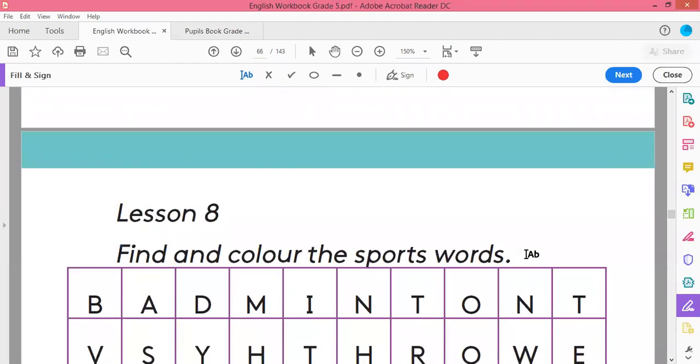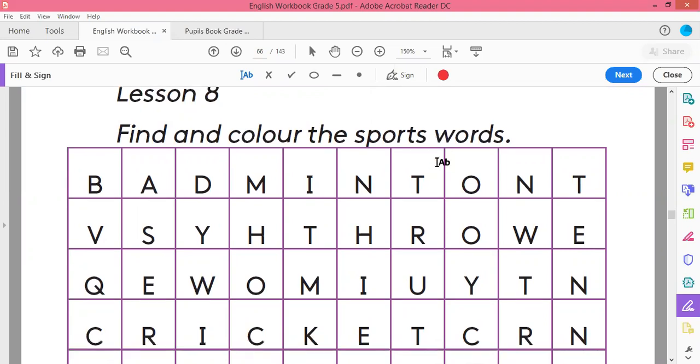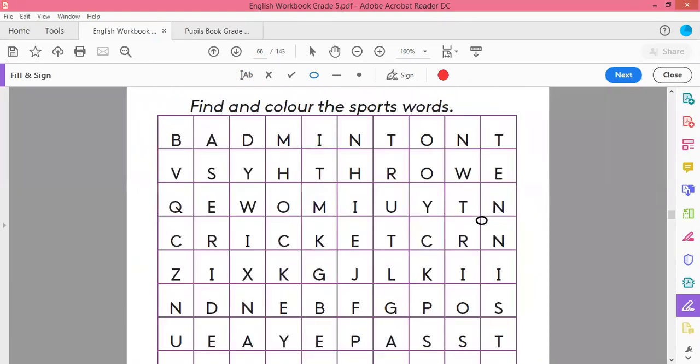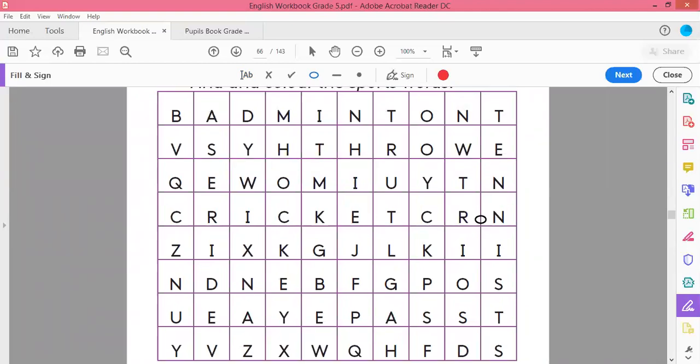Okay, now today we have come to the last lesson, lesson 8. Find and color the sports words. Now take a few different colors. Badminton. Now I'm going to ask you row wise: first row, second row, third row. Then I will ask you columns: first column, second column, like that. You get ready to answer. Okay, take 2 minutes and find all the answers. I will give you 2 minutes to find a few sports here. Then when I say first row, you can see here.